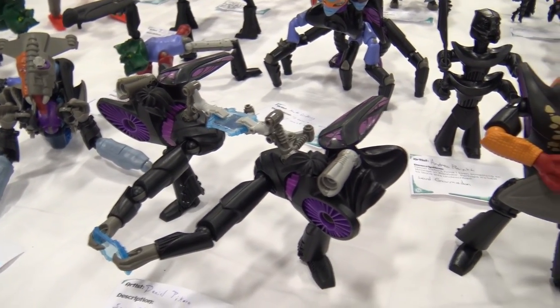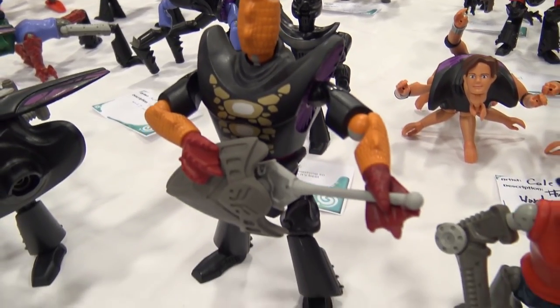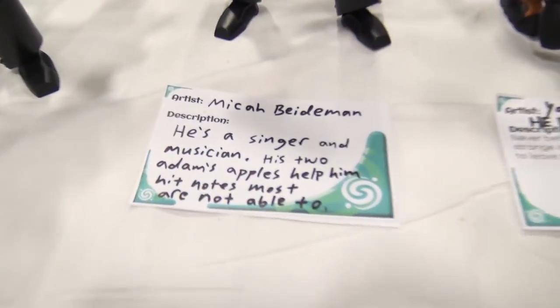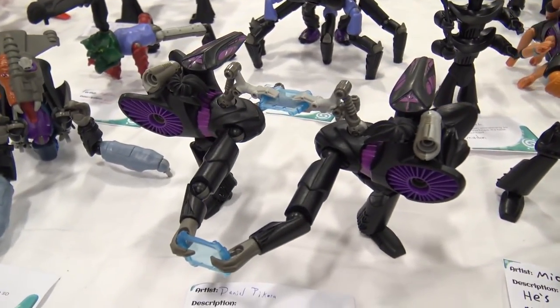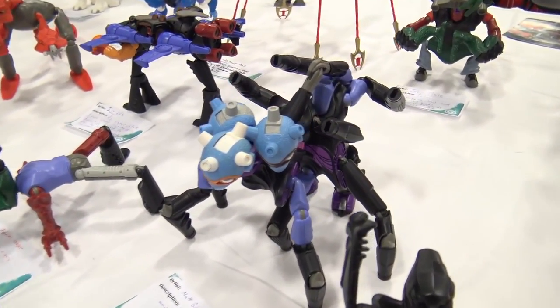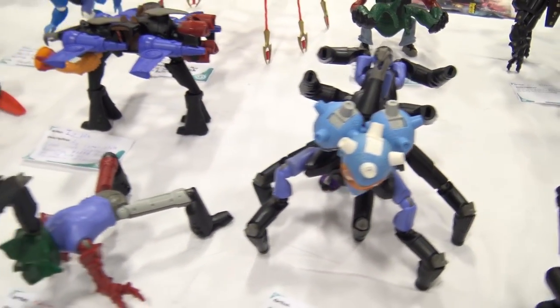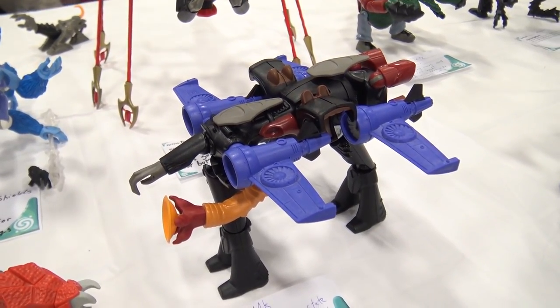I want to shout out to Micah, who we've had on the channel before, and this creation, I believe he said this is a musician, so his two Adam's apples help him hit notes most would not be able to. That's the kind of thing you see here on this Galidor table. Like Matthew was saying, there are so many combinations. All these different arms and legs fit together, so you can see this stuff as you go down the table.